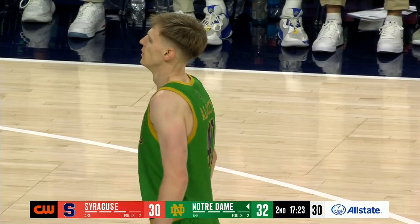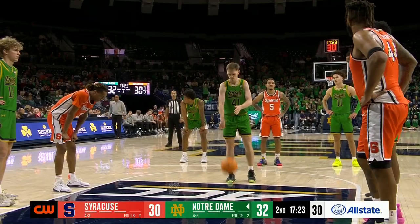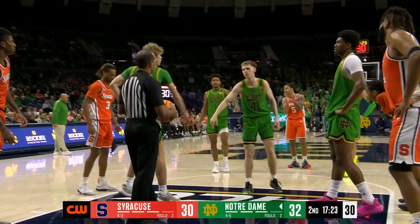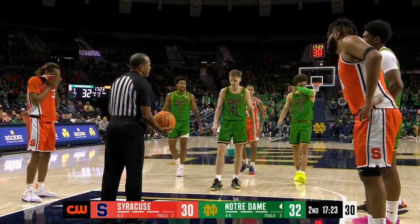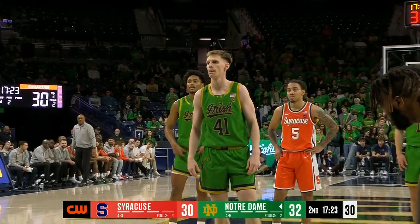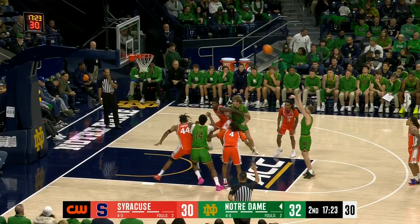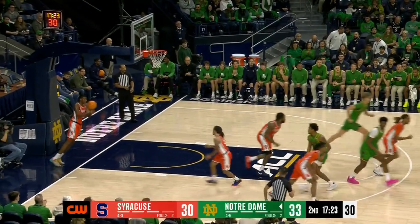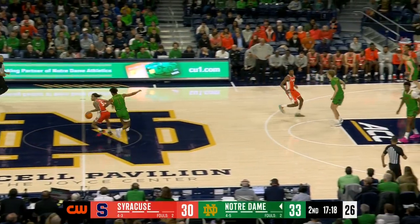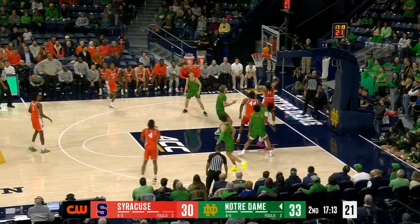These are long-time rivals, make no mistake. 58th all-time meeting. Played last year at the Dome, a win for the Orange. They last played here, Brian, in South Bend, these two teams, December of 2022. And that was a 1-point win for the Orange, 62-61. Irish would go on to win prior to that. The season before, February of 2022, they had a 10-point win at home. Games are always close. Last 9 decided by 10 or less.